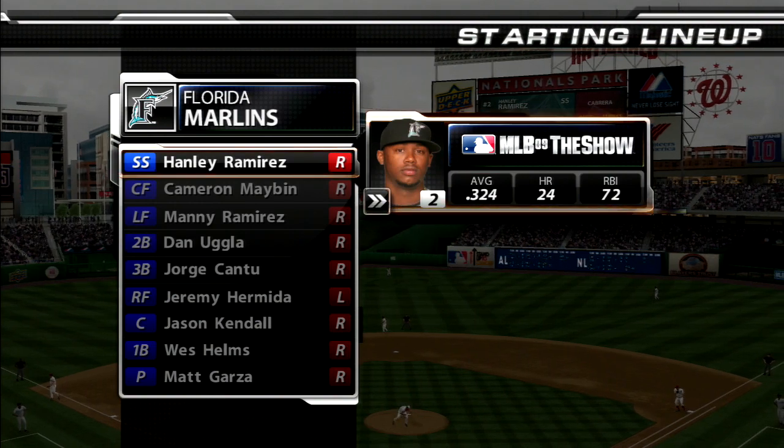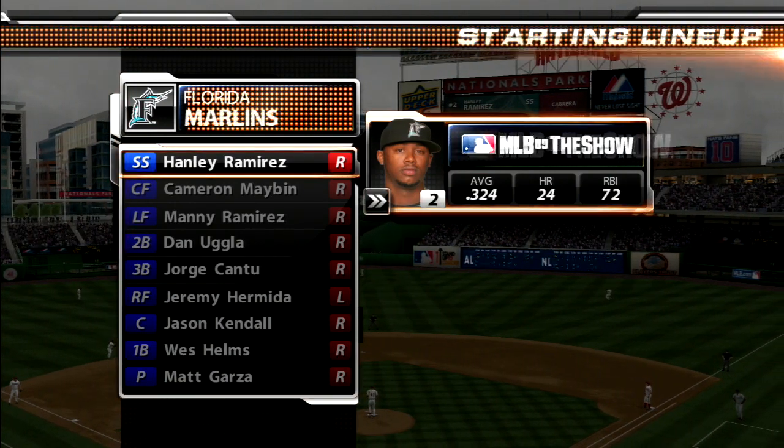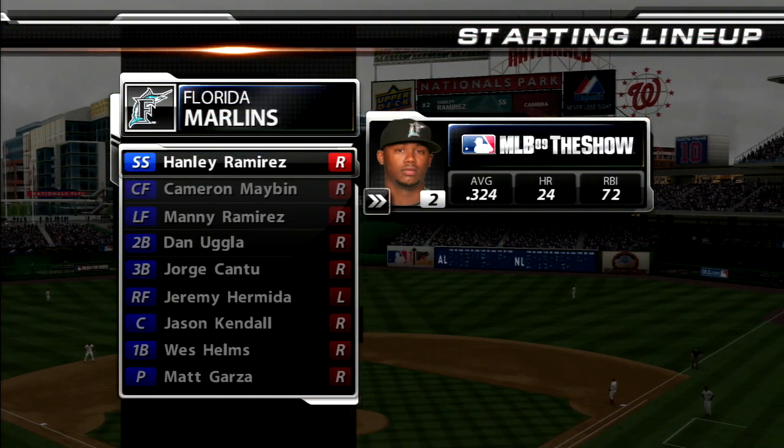All right, Dave, Hudd will join us shortly, but let's get to our majestic starting lineup as the visiting Florida Marlins will line up like this. And simply put, this guy Hanley Ramirez is one of the best in the game. You talk about the full package offensively, this guy's it.